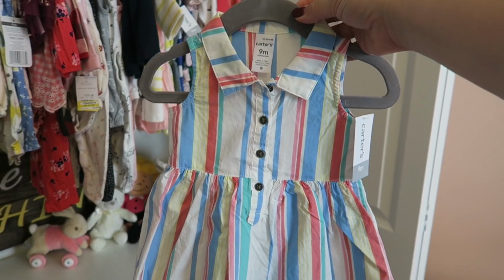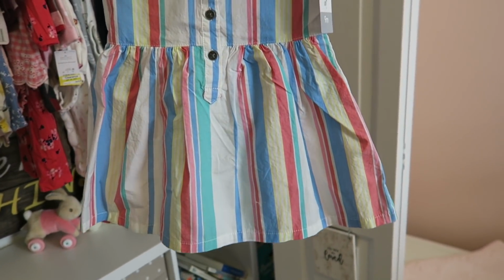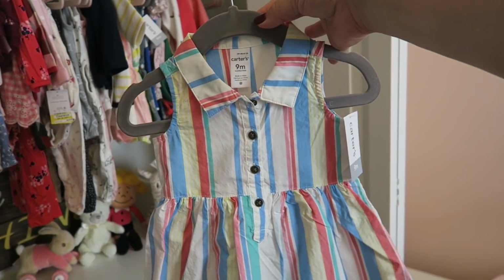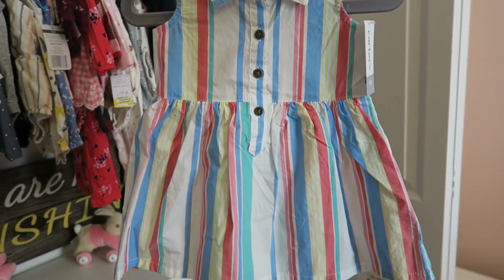This is probably one of my favorites. If it has tags on it, that means of course I haven't washed it yet. So that was sort of my way of remembering what I had washed and what I hadn't. But this just reminds me of my childhood. I love it so much.